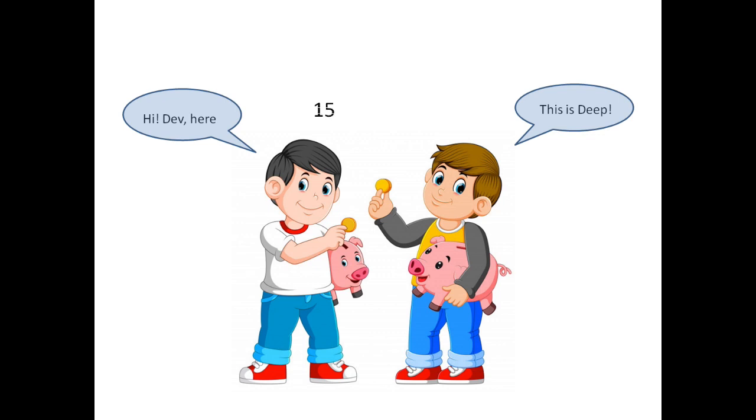has collected 15 points. Deep has collected 9 points. Now seeing the numbers, can you guess who has collected more points? Yes, it's Dev. Dev is the winner of the game as Dev has collected more points than Deep.